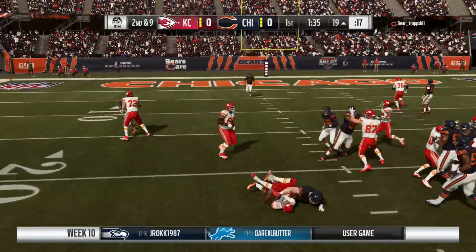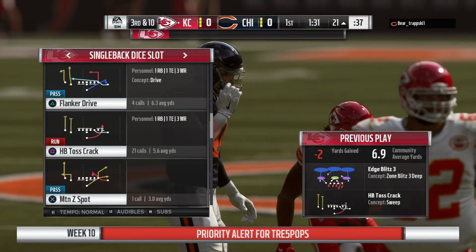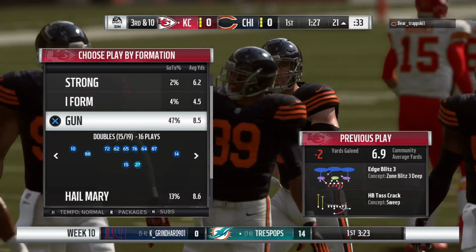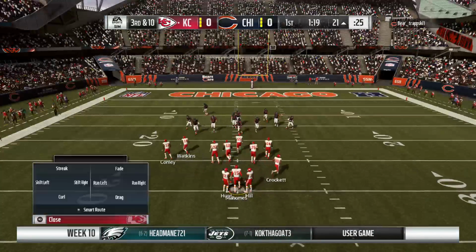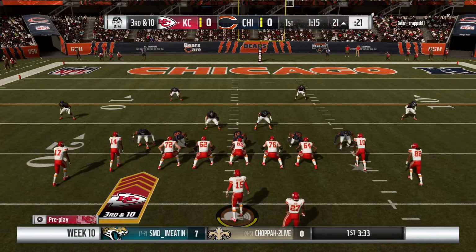Toss play to Hunt, and he is met quickly in the backfield. Down he goes, folded like a lawn chair. It's a loss of 2, now 3rd down. The chance of wasting this great starting field position, a real threat. This is 3rd and long.